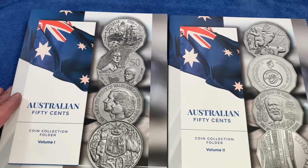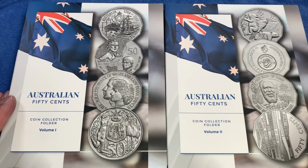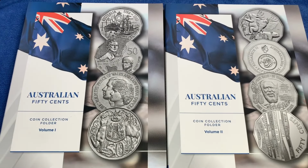I've never tried these books before. I know the clip-in books can be very satisfying to put the coins in, so I'm very happy about picking those up. It's the first time I've used these new folders, so we'll see how it goes, see how this one pans out.